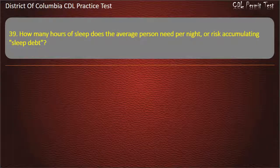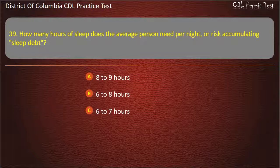Question 39. How many hours of sleep does the average person need per night, or risk accumulating sleep debt? 8 to 9 hours. 6 to 8 hours. 6 to 7 hours. 7 to 8 hours. Answer. 7 to 8 hours.